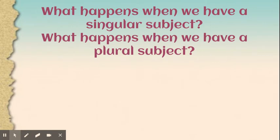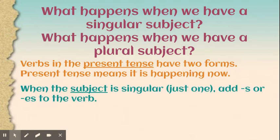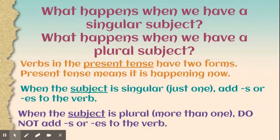So what happens when we have a singular subject? Remember, a singular subject is one person, place, or thing. And what happens when we have a plural subject, or it is more than one person, place, or thing? Well, remember, verbs in the present tense have two forms. So present tense means it's happening right now. When the subject is singular, just one, we add s or es to the verb. So our verb changes when we have a singular subject. When the subject is plural, more than one, you do not add s or es to the verb. We're going to leave it alone when the subject is plural.